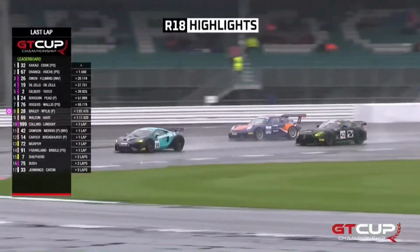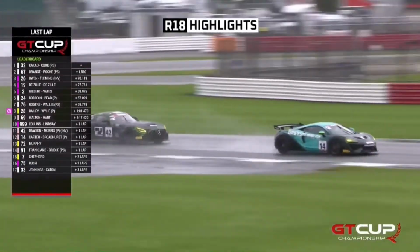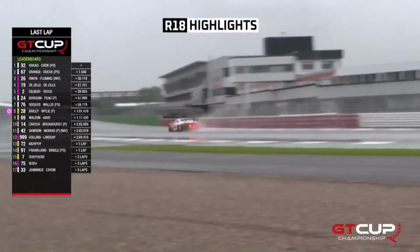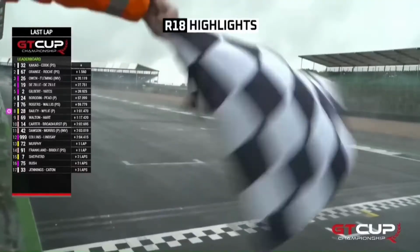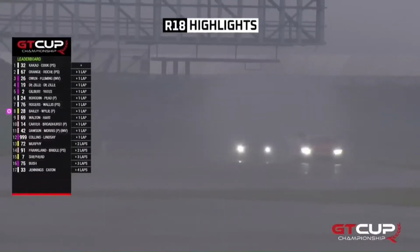Yep, so through goes Mikey Broadhurst. He's got the job done. He's through and ahead of Seb Morris in the Mercedes, who was almost sideways and right on the curbs. And that's going to be the 2nd win this weekend as well. So over the start-finish line they'll go. It's a win for J&S Racing and the Audi of Sasha Kakad and Hugo Cook.